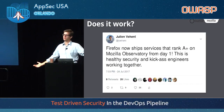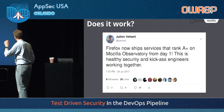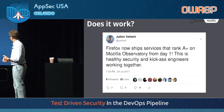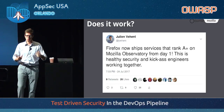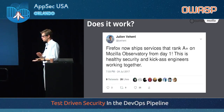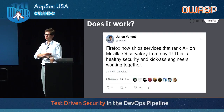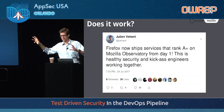Does it work? This is a tweet I posted a couple of months ago. We were releasing a new version of a service called send.firefox.com to send files. It's encrypted, it's cool. And this was one of the first instances where the service went out and was green all over the place. A+ on the Observatory, content security policy, everything.